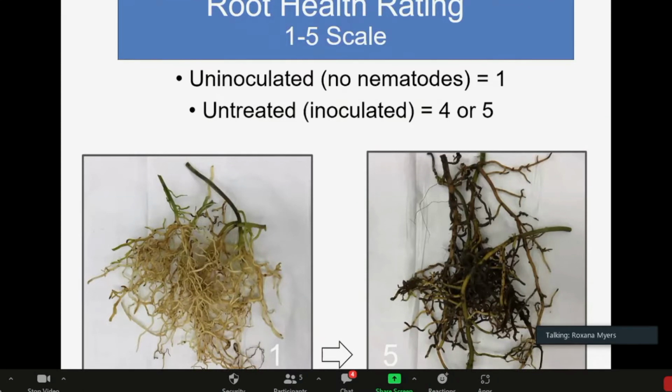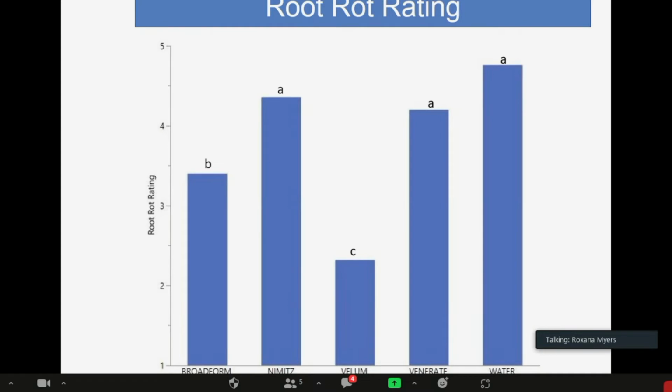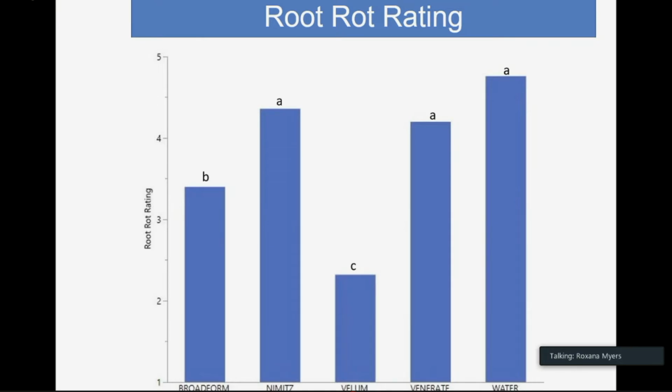So then we looked at a root health rating on a 1 to 5 scale based on root rot. 1 being like the uninoculated, no nematodes, nice, fresh, white root system. And a 4 or 5 would be untreated, extreme root rot, inoculated with the nematodes, showing a lot of visible nematode damage. So this also followed the same trend, except in reverse, because a high number means that there's more nematode damage. So the low number means the roots looked healthier. The healthiest roots were from the Velum treated, which did look the best and were significantly different than the other treatments. Broadform came in second with a mediocre root rot rating, and the Nimitz, the Venerate, and water were all pretty similar. At least in this one, the water did come out at the top, which you would expect to be the most damaging, with no chemical or biological treatments.